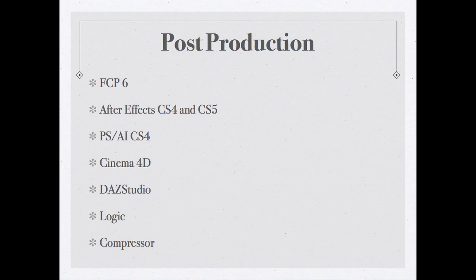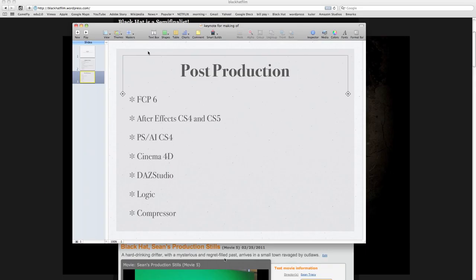And my sound guy, who basically did all the audio, did the Foley tracks, cleaned the dialogue tracks, and then created a score. He's working separately from me, but I'm almost positive that he uses Logic to do all his audio work. So that's the gear and software we used for production and post-production.